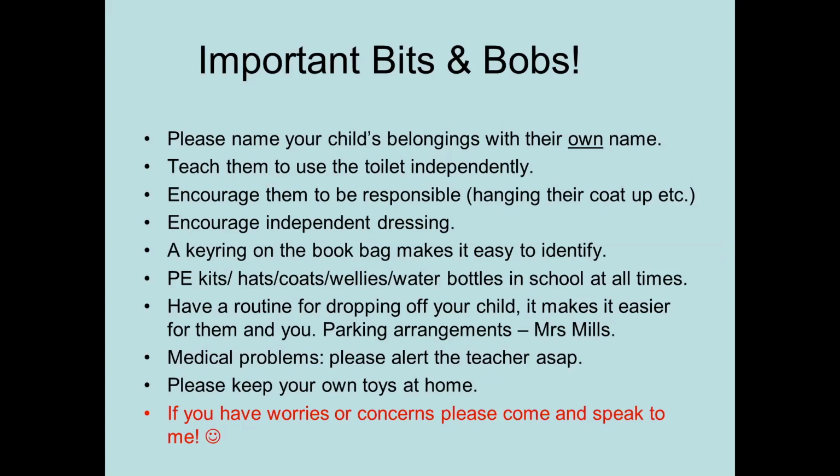To quickly mention medical problems while I'm here, it's really important on your new starter student form that you have told us any medical issues that you are aware of. If anything new pops along, it's really important that we get that information as soon as possible, and you can do that via the front office, and then the front office will pass that on to class teachers.